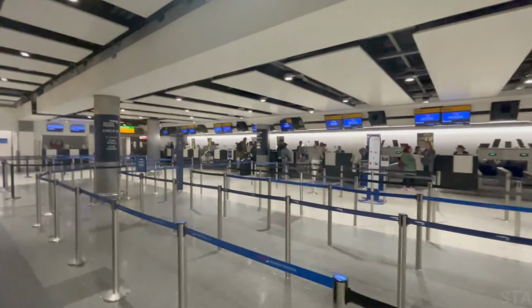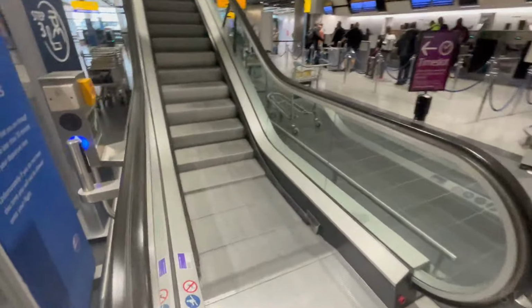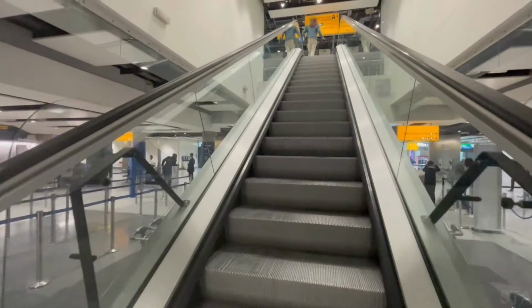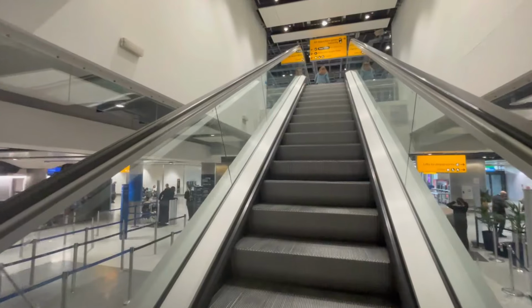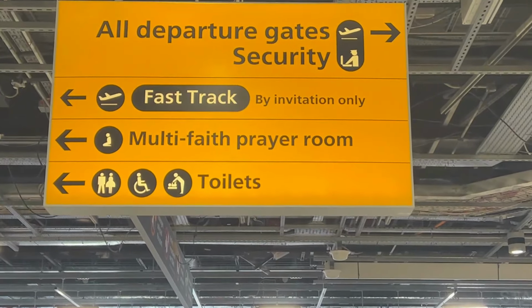Once at Heathrow's Terminal 3, we were able to walk right past the British Airways check-in desks as we had mobile boarding passes and hand luggage only, so we headed straight upstairs to security, which took roughly 20 minutes to clear.